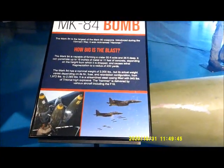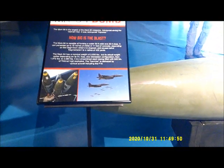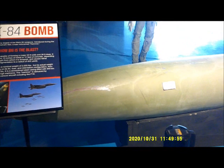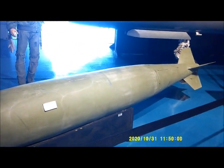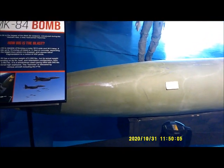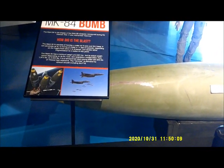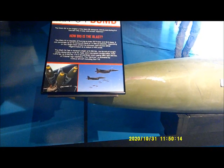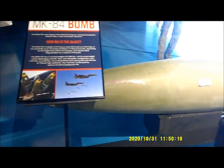The Mark 84 is capable of forming a crater 50 feet wide and 36 feet deep. It can penetrate up to 15 inches of metal or 11 feet of concrete, depending on the height from which it is dropped, and causes lethal fragmentation to a radius of 400 yards. It has a weight of 2,000 pounds. The Hammer is delivered by various aircraft, including the F-16.